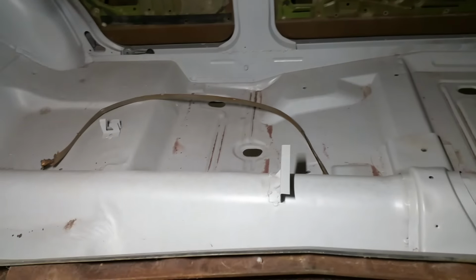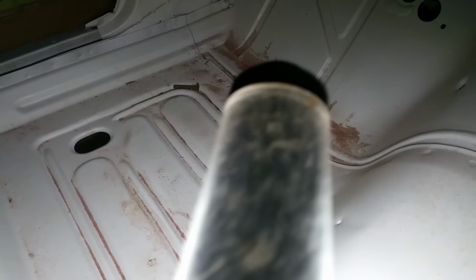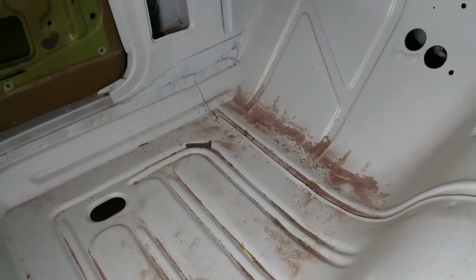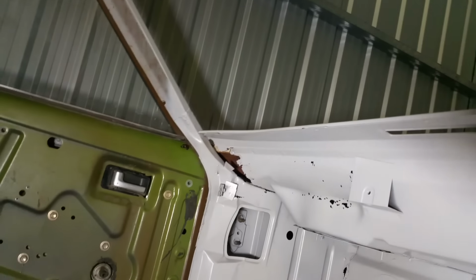And floor's pretty good. Does need... Yeah, it's a tiny bit of rust over there, like across there. So I'll cut that out and put new metal in. Plenum looks absolutely excellent, but there is, oh no, it's not excellent. Well, that's easy to fix there. There's a bit over there, but again, I don't think it's a problem to fix that.